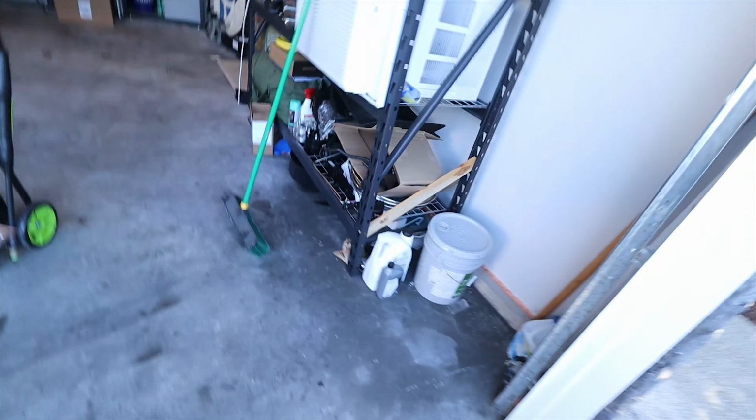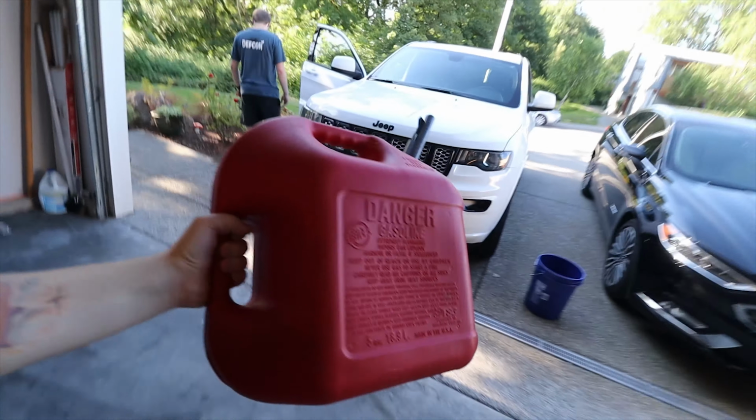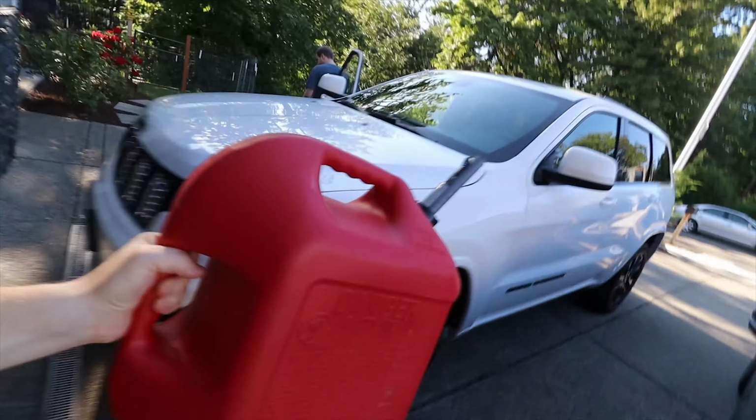It's all swept up nice and clean, got rid of some stuff, threw it away. I probably should grab it. Need to get some gas for the Audi because it's completely out, and it'll definitely not run. He hasn't ridden in the Jeep yet, so we'll give him a ride with that.